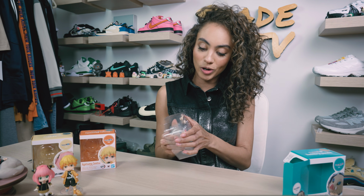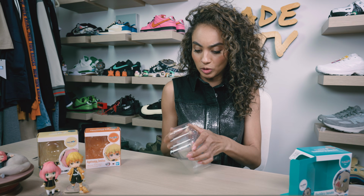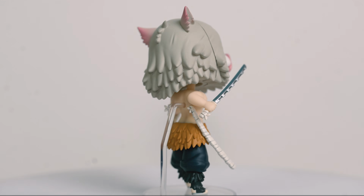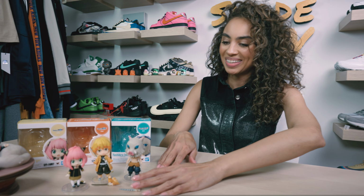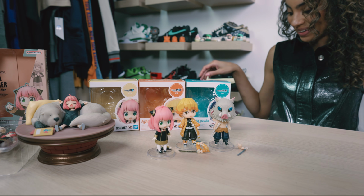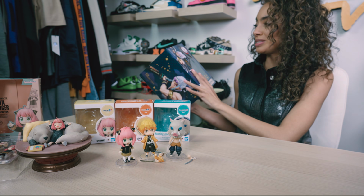He's got, you know, his forehead on here, and it looks like we do have interchangeable arms as well. Got his dual swords, so we can interchange his hands here for a fighting position, just like our Zenitsu. All right, so now that we've got Inosuke on his stand, we can place him next to Zenitsu. Look how amazing they look together with Anya. All right, so we do have one more character from Demon Slayer.